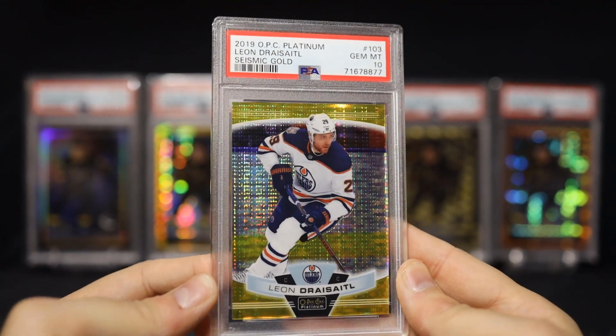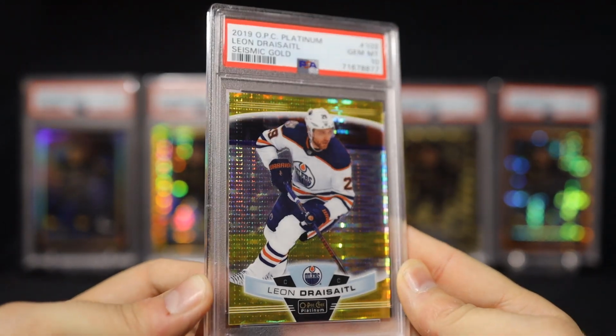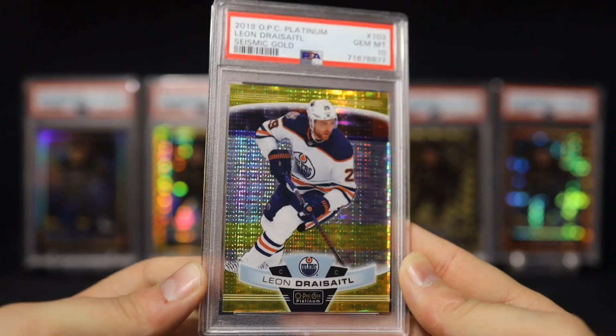Here's a Draisaitl Seismic Gold. Just had this lying around, so I figured I'd grade it and grade it high. Gonna be selling that.